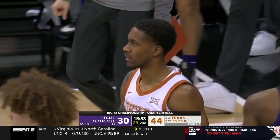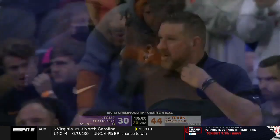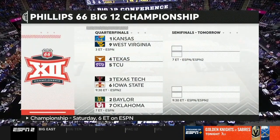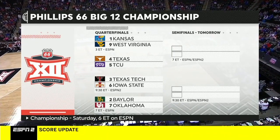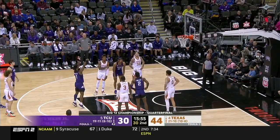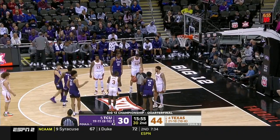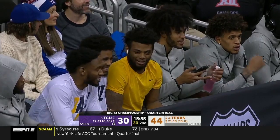After we come back from our break, 15:53 to go. TCU trying to hang around in the quarter. Off the bus, getting ready for the second of four quarterfinals: Kansas, West Virginia coming up on ESPN at 3 Eastern. They will play the winner of this game, Texas-TCU, the winner of Jayhawks and Mountaineers. That's coming up with myself, Chris Patola, Chris Budden on ESPN. But still 15:55 to go.